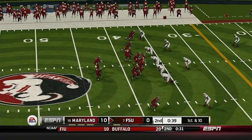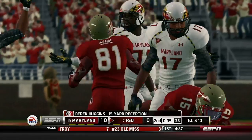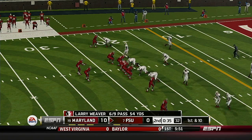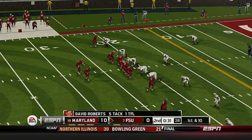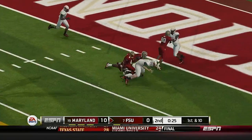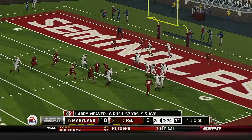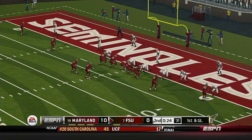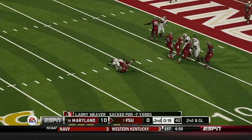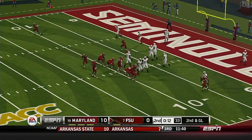First down, 10 to go. Ball on the 37-yard line. Fires it out. Tackle made right around the 22-yard line. Scrambling around. Inside the 10. And they make the stop at the 1. Sacked. Loss of 8 yards on the play. That brings him second and goal.